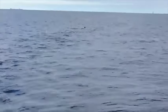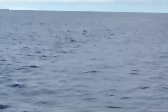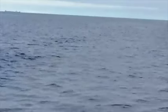You've got the grey seal and the common seal. And strangely enough, the common seal's quite common. No, the common seal's quite rare, and the grey seal's quite common. And that'll be an adult grey seal.